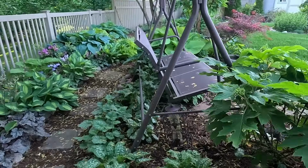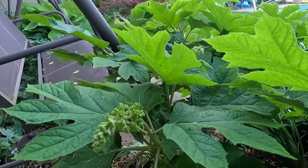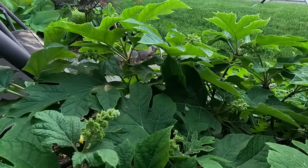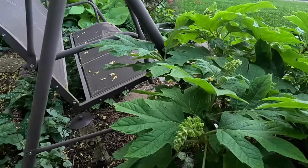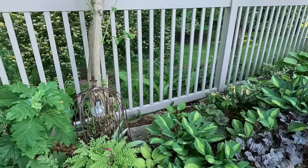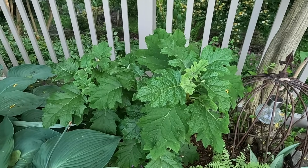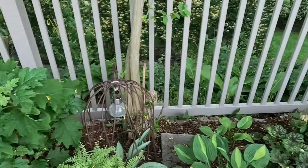Super excited to show you just how many buds are all over this Jetstream hydrangea. The oak leaves on this are stunning in the fall, and the blooms are going to be gorgeous. I'm so excited. That one did really well for me last year. It's probably the best one, but this one is really filling out as well. I'm not sure if I will get blooms on it though, because of all of the animal damage that it got this last winter. We'll see.